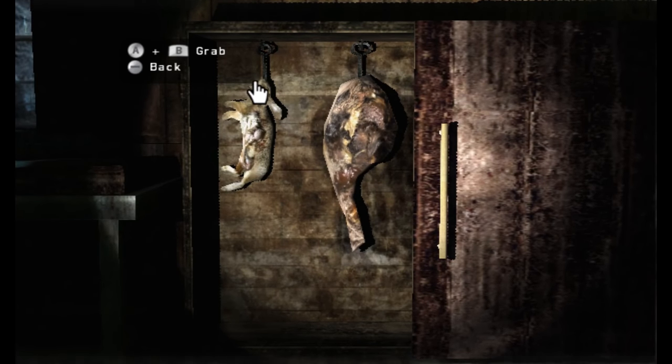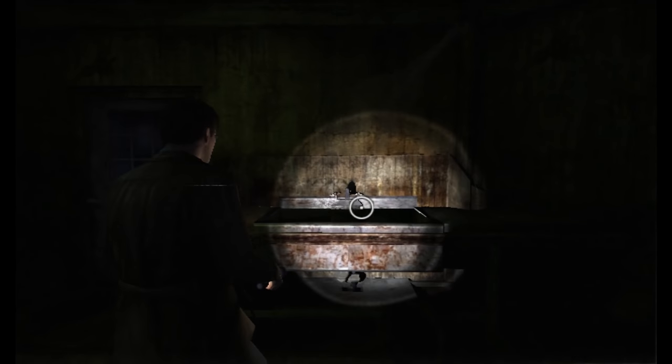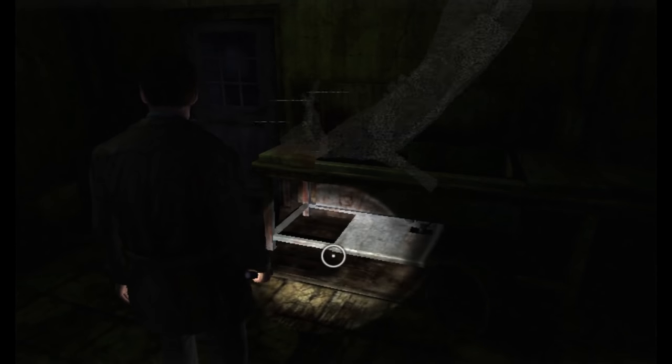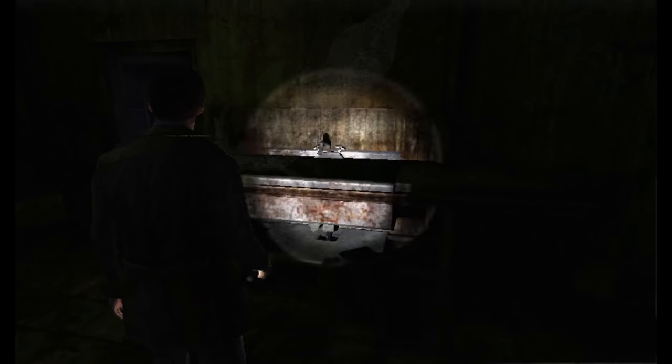Good, I can't grab them. Oh, there's a spectral thing here. An old kill that the hunter made, I think. Need to take a picture.